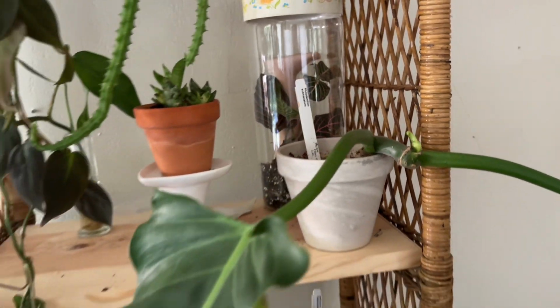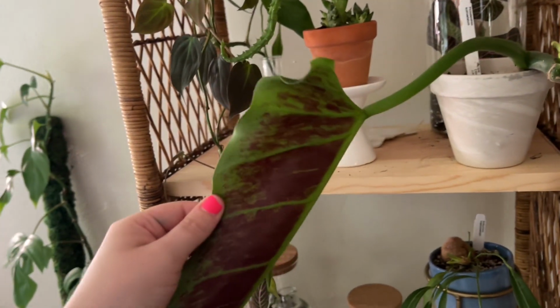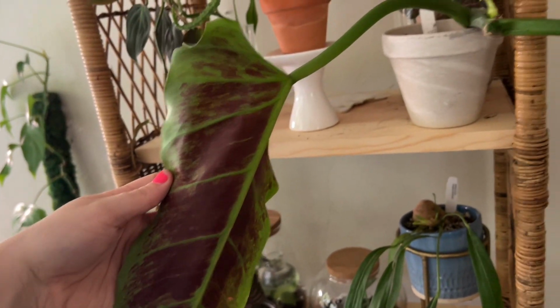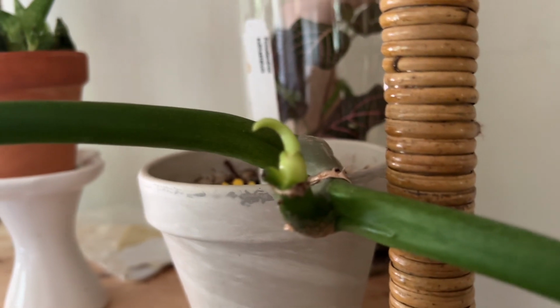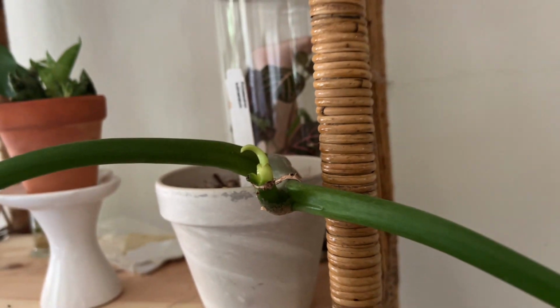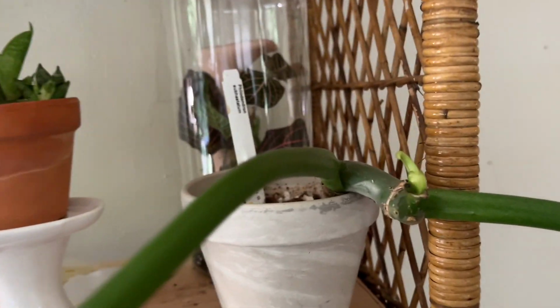I have a large philodendron subhastatum that was from Ecuagenera, with red leaves on the back, of course. It didn't do anything for months, and now it's finally giving me a new growth shoot right there. But two large leaves and a new growth point.